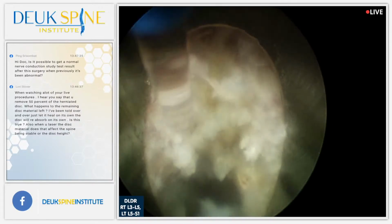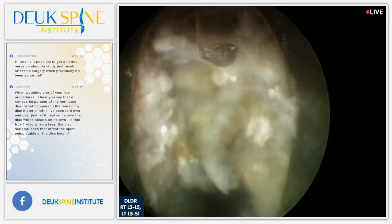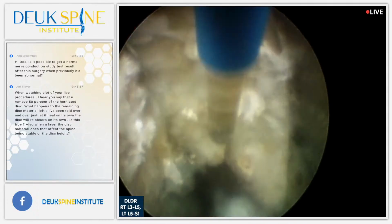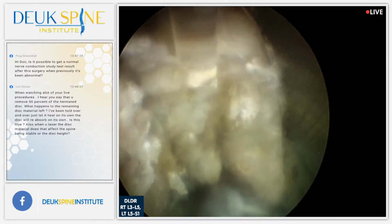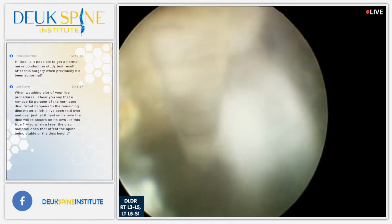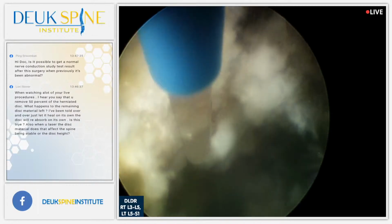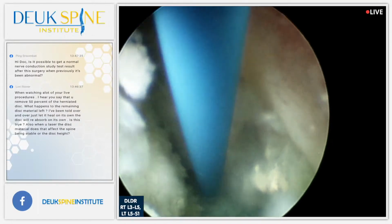That's like saying if a house is on fire, can you save it? Well, it depends on when you get there and how much damage is already done, how bad the fire is, and what equipment you have to use to put the fire out. So you can't just ask a general question like that and expect the same answer for everybody. It depends on a lot of factors.